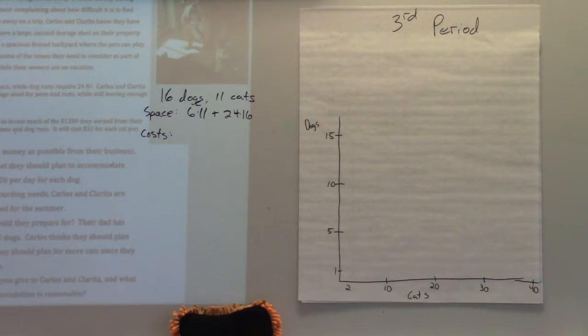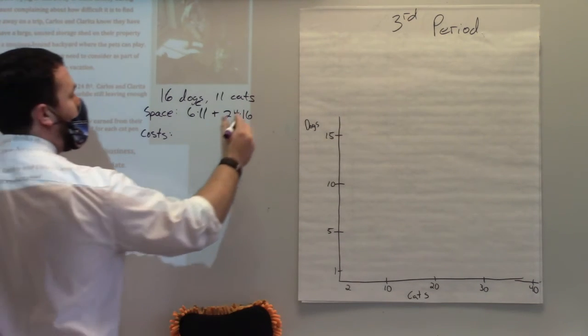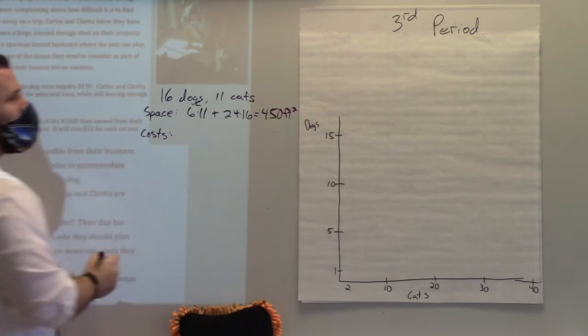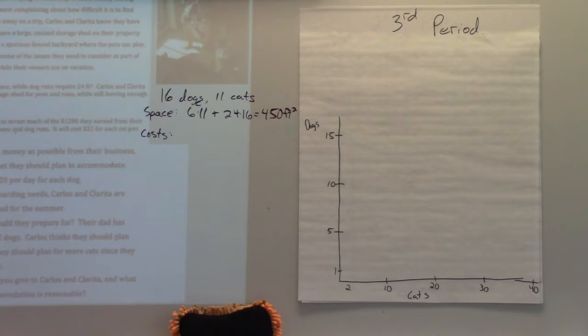Group 1, I thought you already had this worked out. It's 450 square feet? So does that fit within our constraints? Oh, no. Okay, we're going to come back to that one in a second then. So 16 dogs, 11 cats. I'm going to record that over here and we'll come back to it.